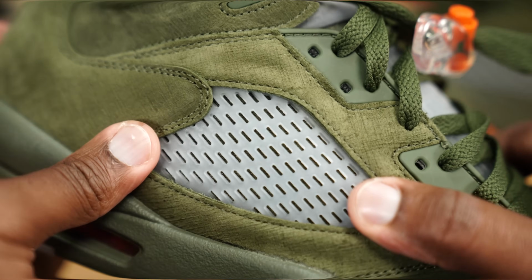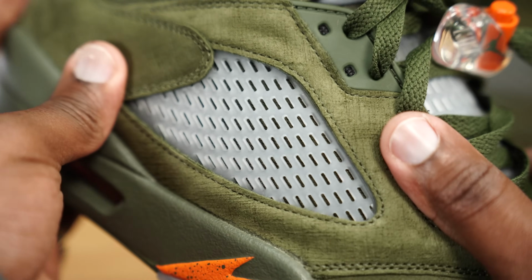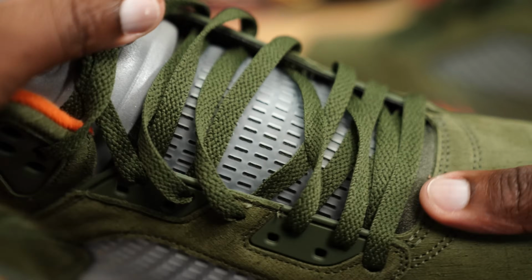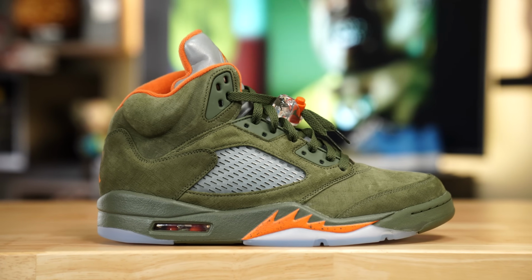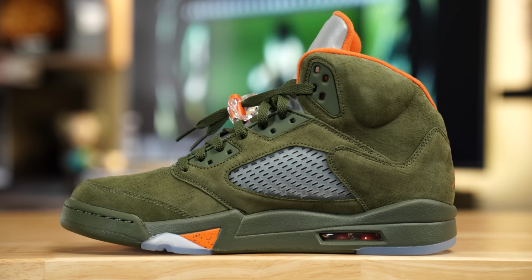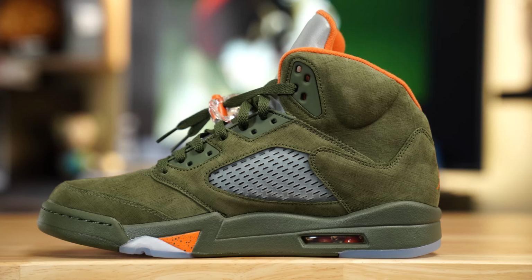Getting back to the olives though, of course, that rubber netting on the side. Now this is slightly blue tinted, just like the bottoms, but the bottom is more blue than the side netting. Again, to help with that yellowing over time. And that same netting is also on the front of the tongue. Now I already know people are gonna go ahead and do that lace swap. I know the orange lace swap is on the way. In my opinion, that's pretty loud, and I would just go ahead and stick with the OG olive laces to match the lace locks and the rest of the upper of the shoe. But trust me, hey, if you're gonna rock that orange lace, I get it, I understand.